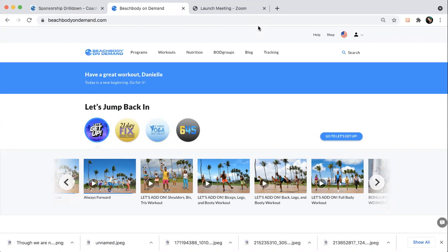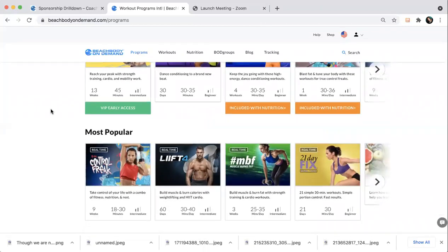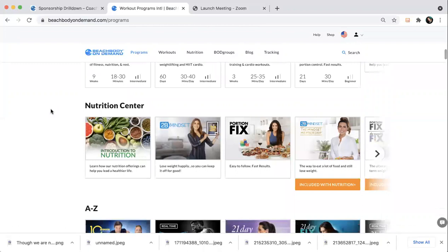So I'm going to do a really quick tutorial on how to access these nutritional programs and their resources. Today, I'm going to be showing you the web browser. However, you can do the exact same steps on the Beachbody On Demand app. So if you go to beachbodyondemand.com and click on programs, then scroll down until you find the Nutrition Center.